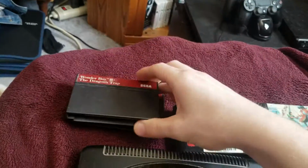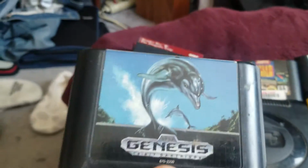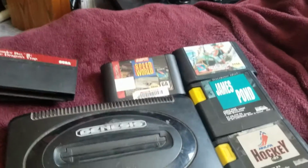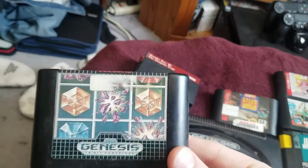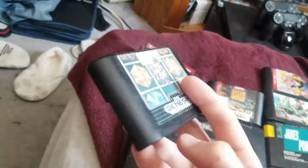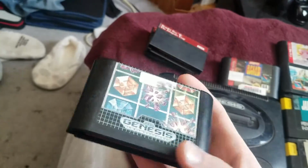So these are the 2, Rambo and Wonder Boy 3, The Dragon's Trap. Never heard of this game. Probably haven't played it either. Those are for the other console. Echo the Dolphin. I have played this. I have a PS3 game that has a lot of Sega classics on it. And Tweety? Who? Sylvester and Tweety. What does it say? In KG Capers. Yeah. We have Columns, which is basically like a mix between Tetris and Bejeweled. It's really, really good. This is probably the game I played the most, both on this cartridge and on the PS3 game.